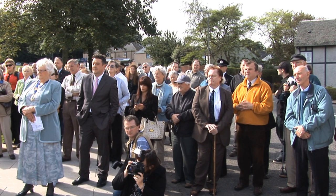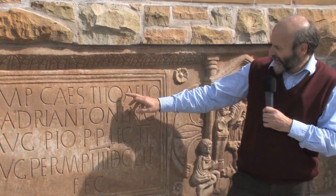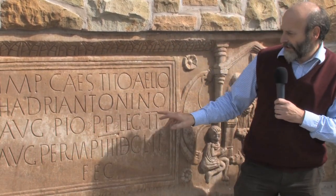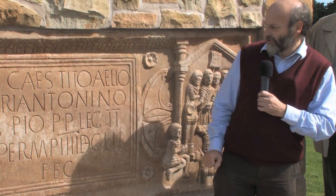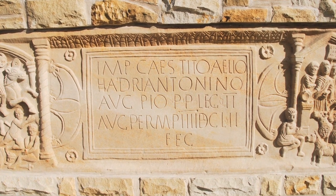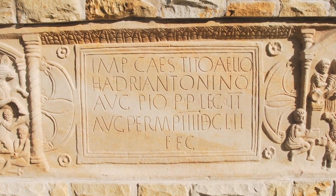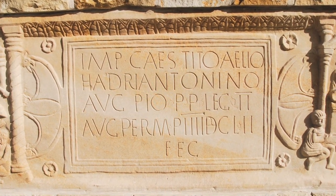The inscription itself, and I'm sure you can all read this, so if you follow it with me: Imperial Caesar Titus Aelius Hadrianus Antoninus Augustus Pius, father of his country, the Second Augustan Legion made this, that's the fecit, and it gives you the distance, which is approximately 4 miles, which is the distance from here to the River Avon. So we know the legionaries themselves were constructing the wall. The wall itself survives for a single generation, but the tablet shows quite clearly that the intention was that it would be here forever. You know, the whole construction of the Antonine Wall is so substantial.